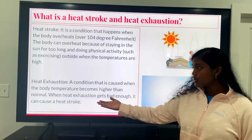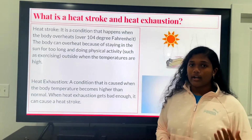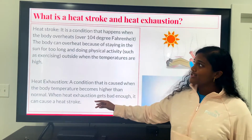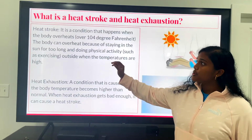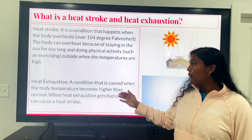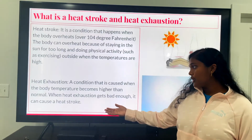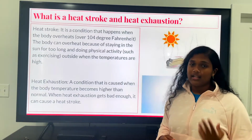And heat exhaustion is a condition that is caused when the body temperature becomes higher than normal. This is different from heat stroke because usually the body overheats to over 104 degrees Fahrenheit, whereas here it's higher than normal. And when heat exhaustion occurs, it can cause a heat stroke if it's bad enough.